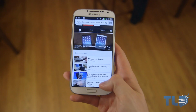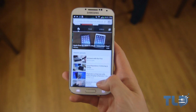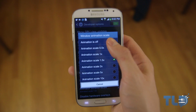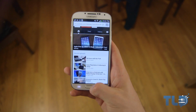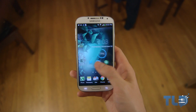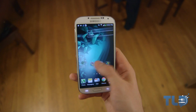Now the Galaxy S4, by default, does have similar animations which cause some of the Samsung TouchWiz lag, but because you have customization, you can go into developer options and turn all those animations off, so it is instantaneous. Bam! You're jumping between windows. It is buttery smooth and super quick. On top of that, you can customize your home screen to how you like it. Whether you want to put a launcher on there, add a widget, a battery indicator, or keep it minimal, not a whole lot going on, it is up to you.